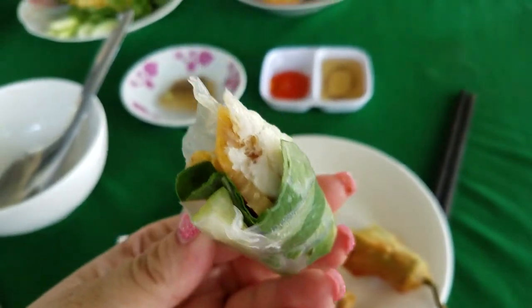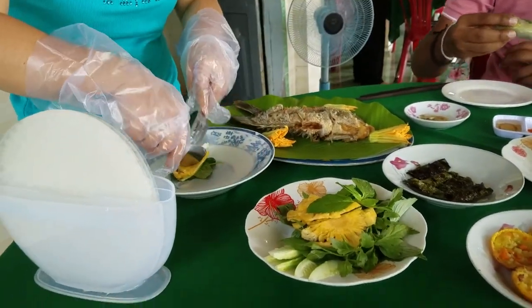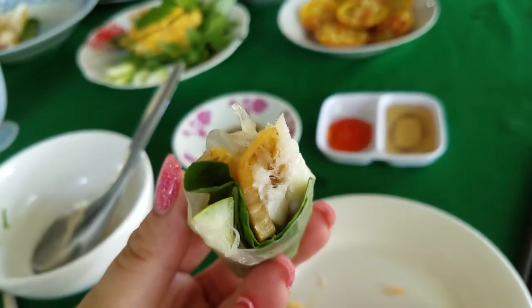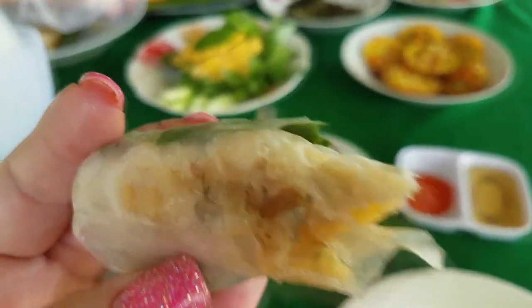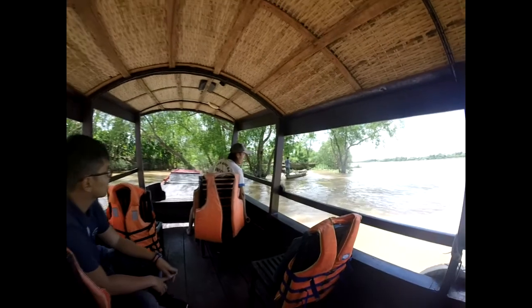So I'm just taking a bite of this fresh-made roll-up, and the fish is quite distinct, but the cucumber and pineapple offset the flavor just a little bit, but there's no doubt that you're eating that fish. This was definitely an experience not to be missed.